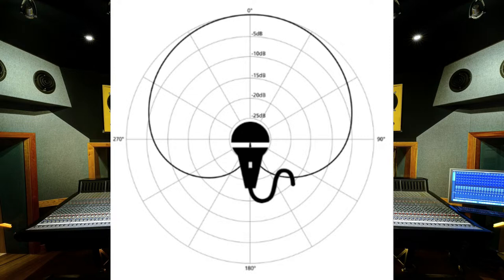I'm not going to cover hypercardioid today. That's just a little narrower version of this. And I guess maybe 10% of the cardioid mics out there might have a hypercardioid option on them. It's just not worth discussing. For your purposes, home studio enthusiast, cardioid is what you need to know about.